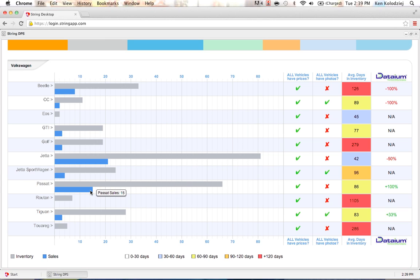Okay, and we sold a bunch, 15. We've got 66 on the lot, but search activity for Passats is going up. It's up a lot. In fact, it's pretty much the exact opposite of the Beetles. And so what that allows us to do is maybe we say, okay, well, we already know that shoppers are hot for Passats right now, and that's good.